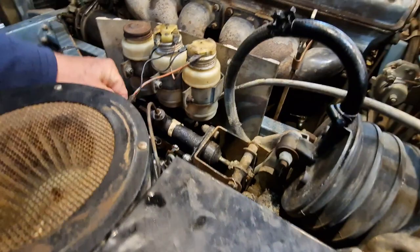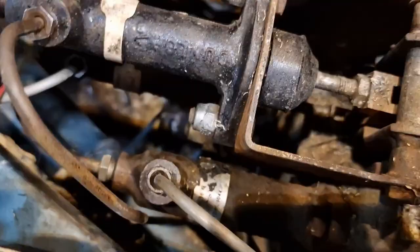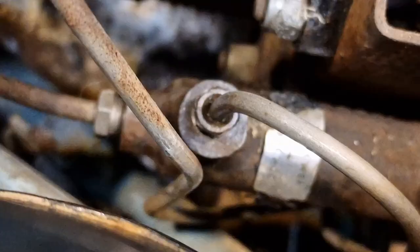And that says... can you zoom in on that? The metal strip there? Yeah, it still has the tags original. So what does it say?